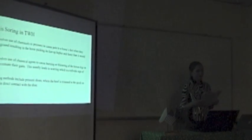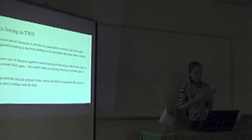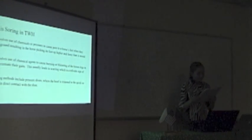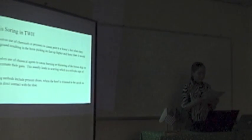What is soring in Tennessee Walkers? Soring involves the use of chemicals or pressure to cause pain to the horse's feet when they touch the ground, resulting in the horse picking up its feet higher and faster than it would naturally. Soring involves the use of chemical agents on the horse's legs to accentuate their gait. This usually leads to scarring, which is a telltale sign of soring. Other soring methods include pressure shoes, where the hoof is trimmed to the quick so the sole is in direct contact with the shoe.